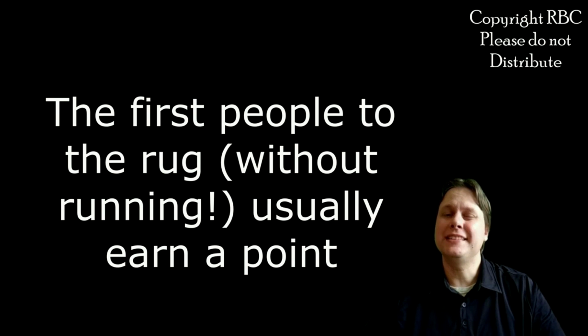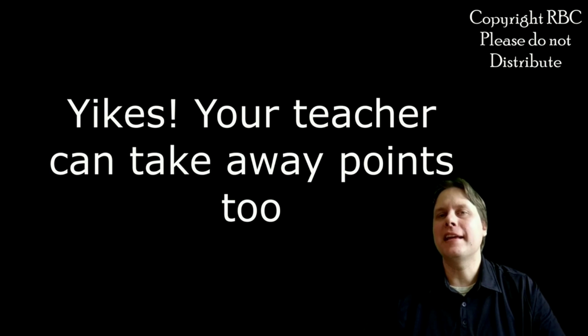Now, I do want to mention your teacher can also take away points. So if you forget to raise your hand, or if you're talking at the meeting, or if you're the last one to come over and you are really slow coming to the meeting area, your teacher could take away a point.